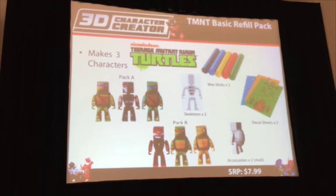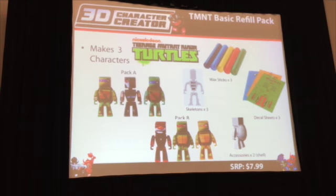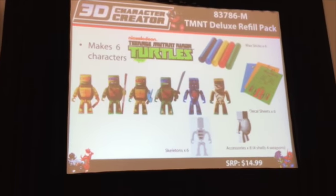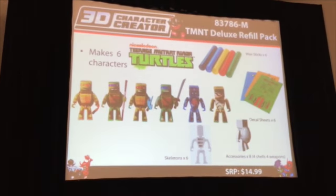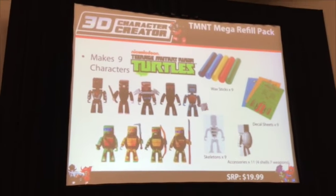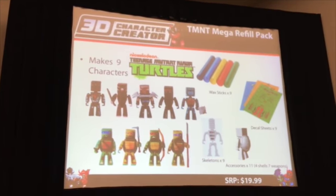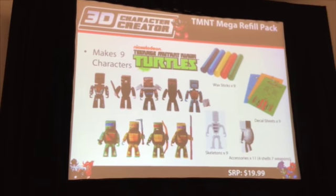You got Shredder, you got the Turtles, all with the same kind of basic concept, with the wax sticks, with the decals, with the accessories. Here's the deluxe Ninja Turtle set. There, I think we've got Slash joining as well as different versions of the Turtles. And then a mega pack where it's all the heroes, all the villains, variants of Shredder. I think Krang is one of them, but couldn't see who's in the other pack.